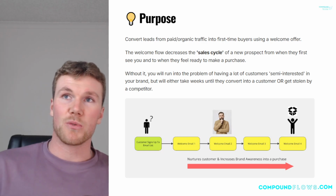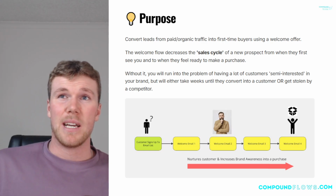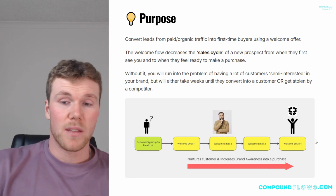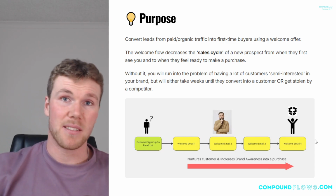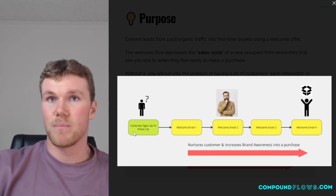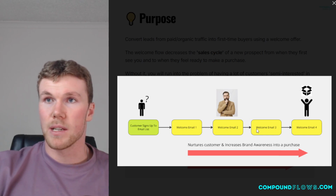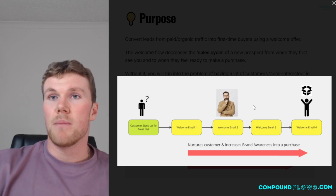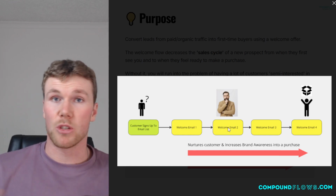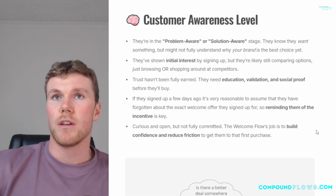Without a welcome flow, you run into a lot of problems, having a lot of customers semi-interested, they kind of like you, but it may take weeks until they actually convert into a customer, or they could get stolen from a competitor that does have a better welcome flow in place. You can see here in this diagram, someone signs up and then they'll get nurtured through your welcome flow emails that cover everything about your brand. And the more times they see you, the more you increase your brand awareness. And eventually that nurtures them into a first-time purchase.